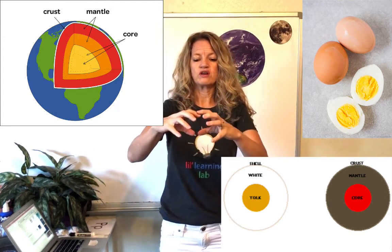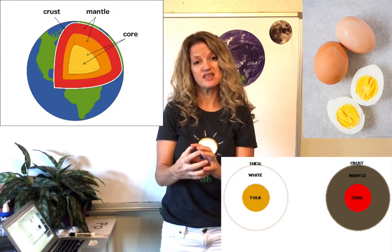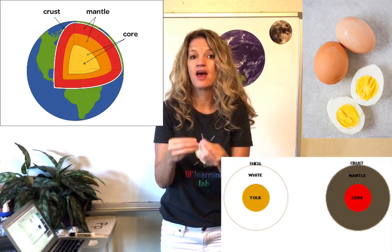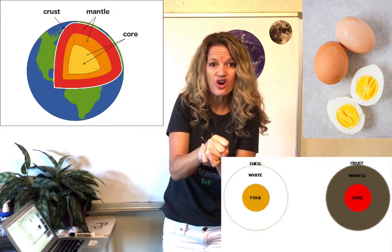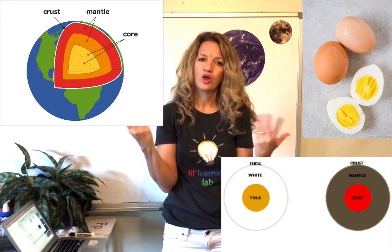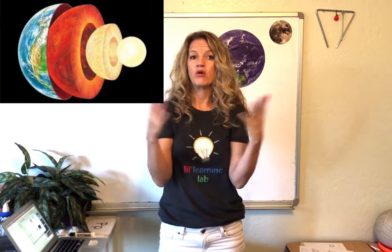So there's the hard shell of your egg, that's the crust. You peel back that, and then you come to the soft white part, and that is, everybody say, the mantle. And then you get in farther, and there's that hard yolk, right? Everybody say, the core. So it kind of looks like that. There's an inner core and an outer core, but those are the layers.